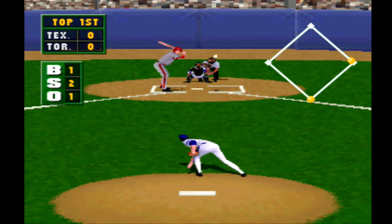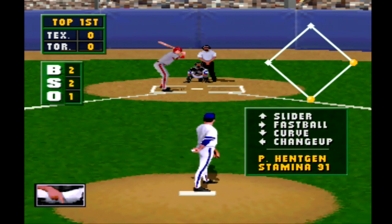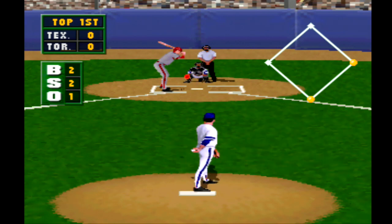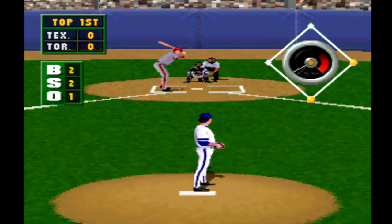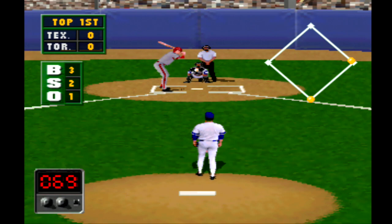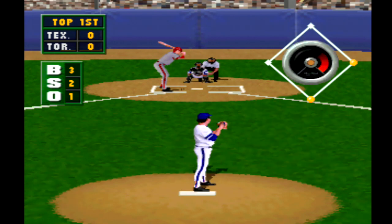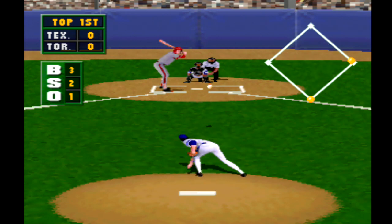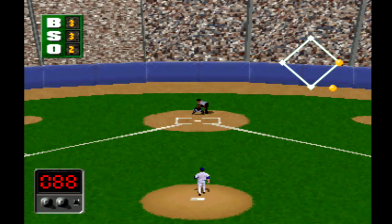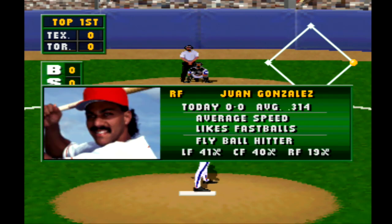The pitcher comes to the plate. Ball! 2-2. And here's the pitch. Ball! Full count, 3-2. The right-hander delivers. Fastball gets by him. Now batting, Juan Gonzalez.